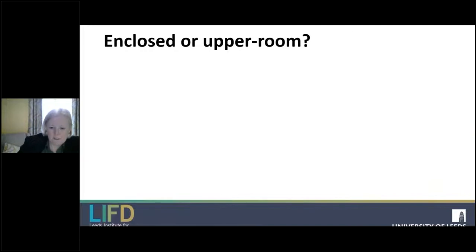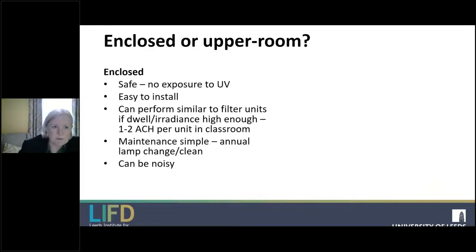So which one do we go for? Do we have an enclosed system or an upper room system? Enclosed systems are safe systems. There's no exposure to the UV, particularly if it's a portable unit. It's incredibly easy to install, a little bit like a portable filter: plug it in and off you go. Obviously there's a bit more involved if you're getting an installed unit in a ceiling.